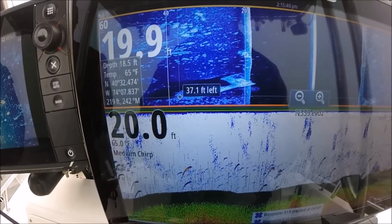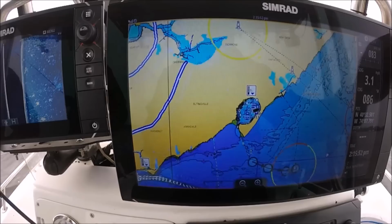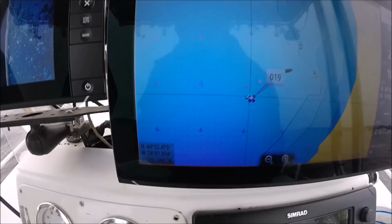Now when we go to our chart, still not seeing bait yet. There are those two spots we just went over. It's 282 feet from us. We can go fish right between those two marks if we want to.